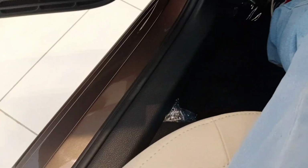Getting inside the car is not a very big issue, even though you sit quite low. You can see how the door closed with a loud thud, which means the build quality is supreme, and it has to be because it is a German product. Now you can see magazine holders over here, and leather seats in beige color, and you get two headrests at the back, both adjustable.